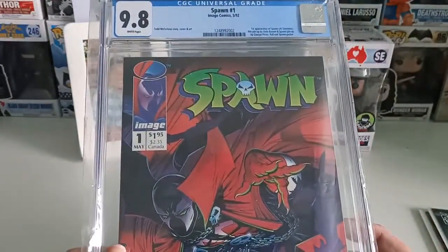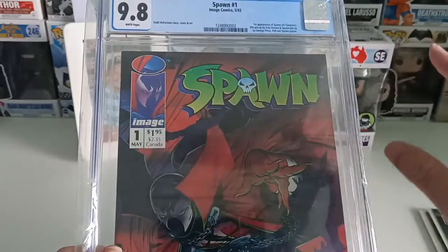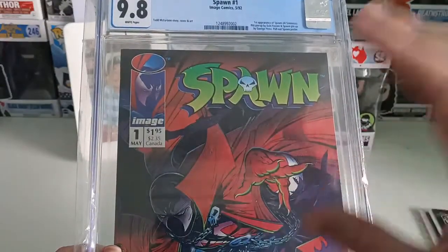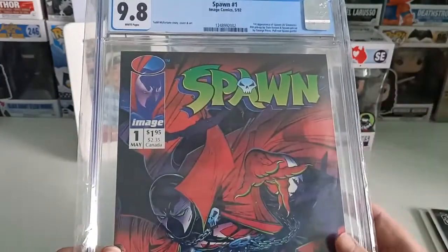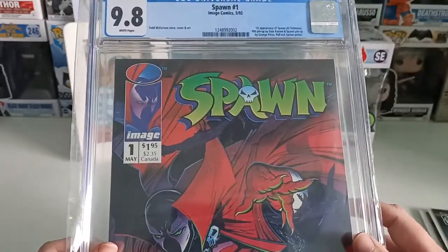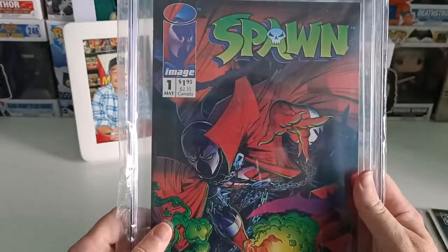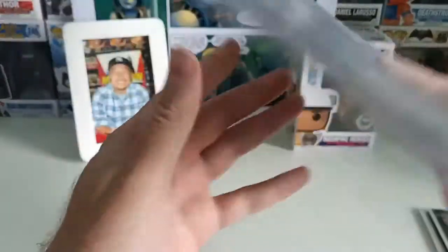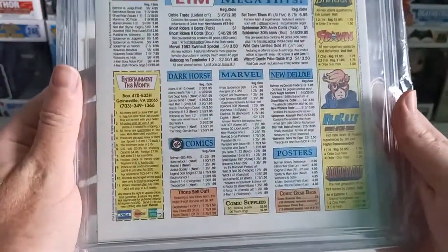I remember I saw a video by Todd McFarlane just recently when he was signing a whole bunch of these. He was saying it's probably rarer for him to have a book that's not signed by him, because he's signed probably millions in his time. So I was like, I'll get one without a signature then. So there we go, first appearance of Spawn. We all know the deal by this book. Thought I'd add one of these classic 9.8s to my collection.